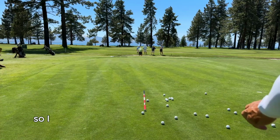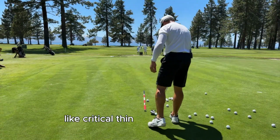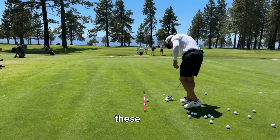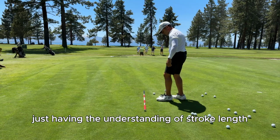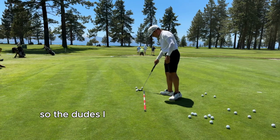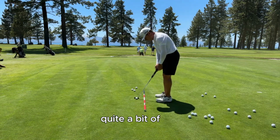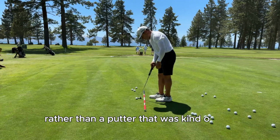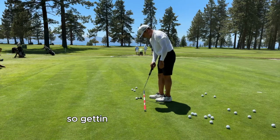Okay guys, so I played with some of you, talked to you about this. Critical things about putting are just, where are my balls? These ones. Just having the understanding of stroke length and learning how to set up your putter properly. The dudes I played a few holes with this morning, there was quite a bit of this rather than a putter that was sold with the best chance of hitting a solid putt. Okay? So getting the putter sold is great.